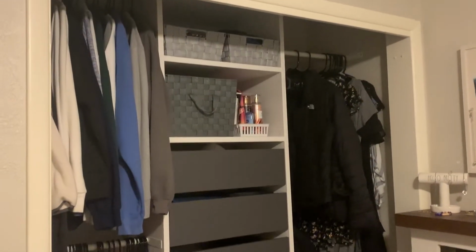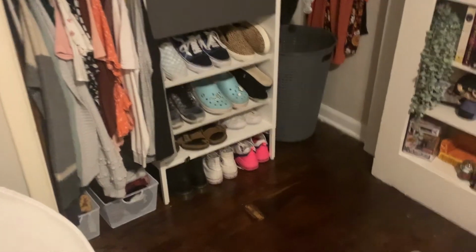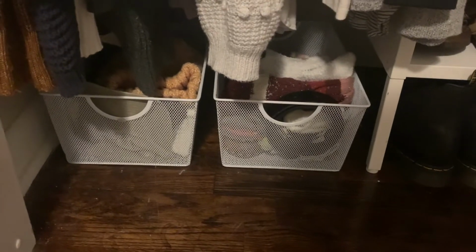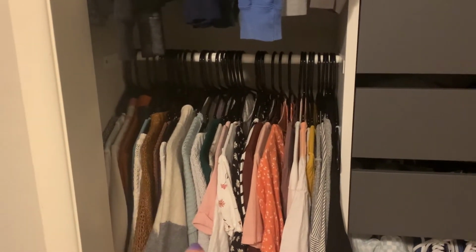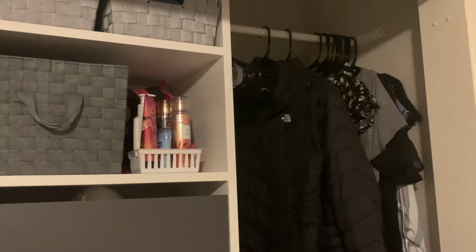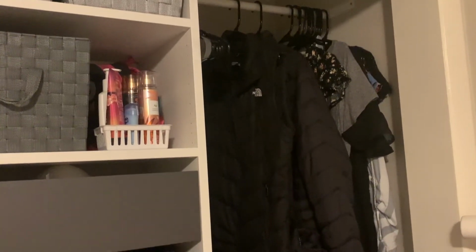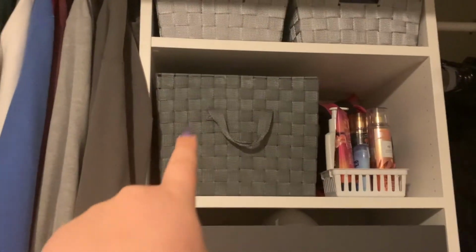This is what the final product looks like. I am so happy with it. Over here we have 2 bins underneath that have hats and some fuzzy socks. Then all of my shoes. I have shirts and sweaters on the bottom, and then jackets up there. On the other side, I have dresses and my vest and winter coat. And then I have my 4 drawers, shirts, pants, jeans. And then in this big bucket, I have pajamas.